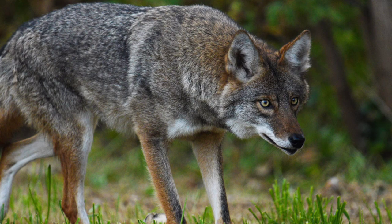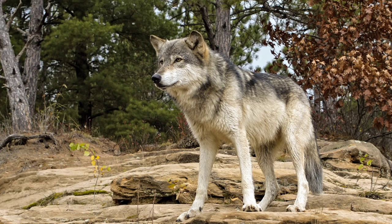Wolf cubs, birth of cubs. How does the pack raise wolf cubs? A wolf's den is a burrow where the wolf cubs are bred by the wolf. Wolves make their den in secluded places. The place must have a good overview. Often wolves use empty burrows of other animals as a den.